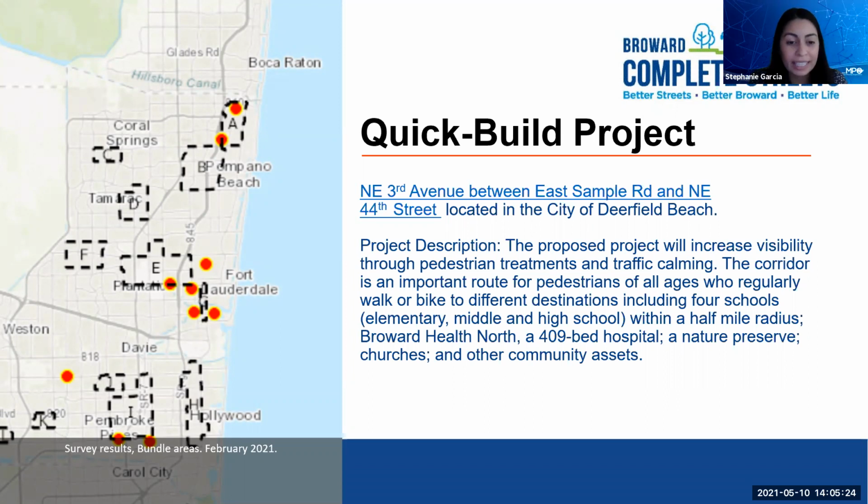So I will start with a quick build. Following our update about 2 months ago, we selected the quick build project for 2021. And it's the city of Deerfield Beach, the lucky winner. Well, it's not lucky, because we went through a prioritization process in order to select this project. And the city of Deerfield Beach submitted a great project located in the Tether neighborhood.